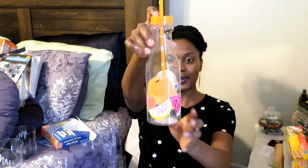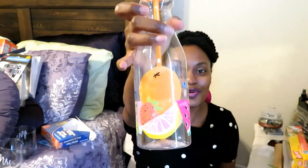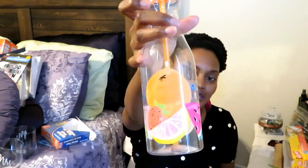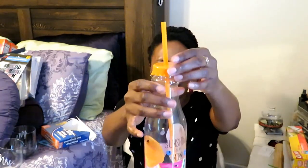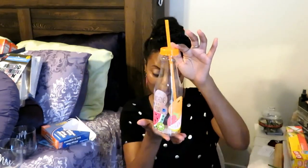I think that's about it, you guys. I have two more items here. I just wanted to make sure that was everything that I had. But I cannot pass this bottle up. It says Sunshine on My Mind. And it has watermelons, oranges, strawberries, lemons, kiwis, blueberries. And I thought that was so cute. It has a little bottle top, looks like a bottle at the top. And the straw does not come out, so you can't lose that. But I thought that was so cute for just water, lemonade, sweet tea, anything you want to drink and look cute while drinking it. So cute.